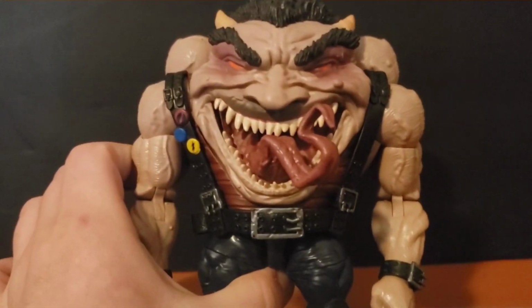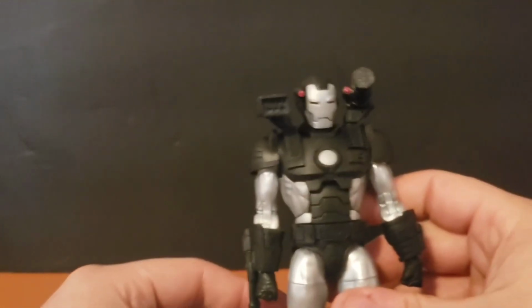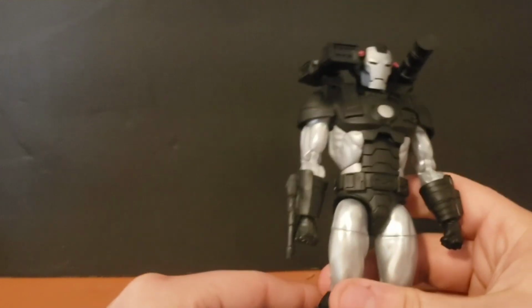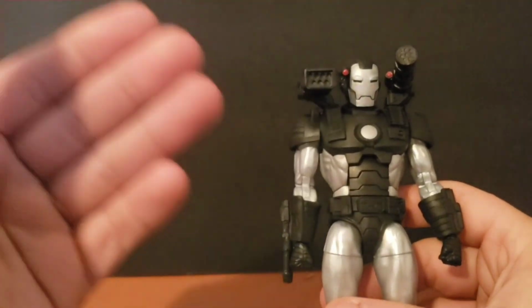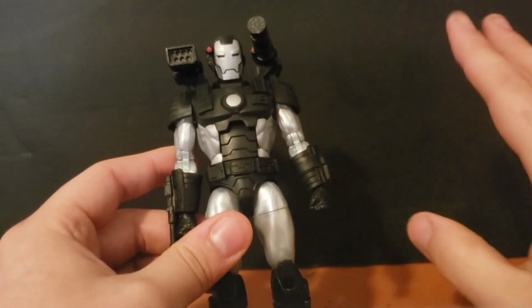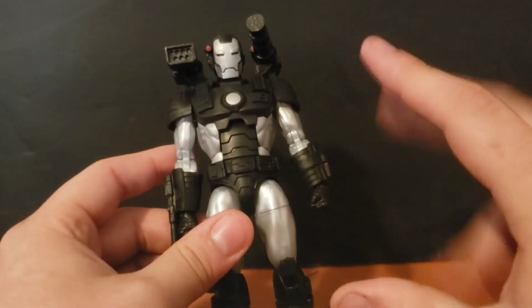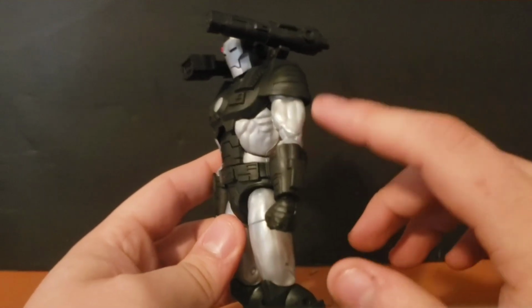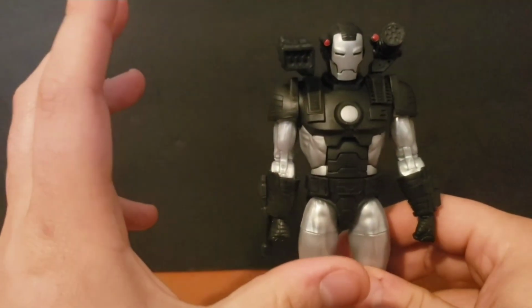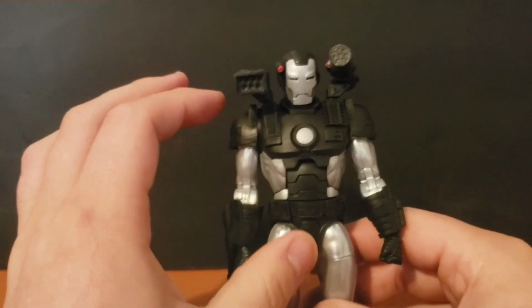Number 4, we're coming back to Iron Man characters, and this is by far the best Iron Man character released this year, War Machine. This deluxe War Machine is amazing. He has so many great accessories, which really pumps him up higher on this list. But he uses the 80th anniversary Iron Man as a base for it, like the arms and the legs. But there's so much unique sculpting on top of that.